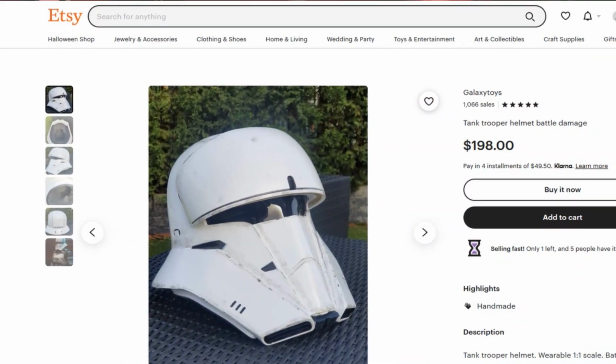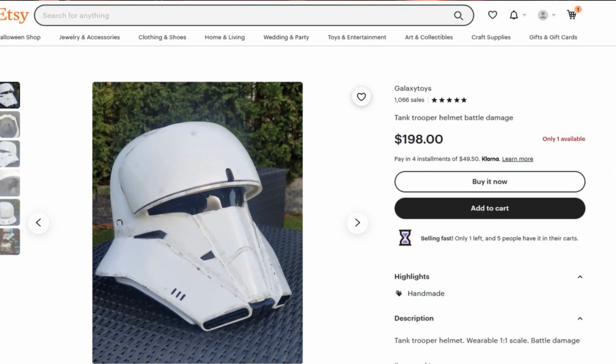More importantly, once again, if you go to his Etsy shop, this helmet runs about $200 plus some shipping and handling. It usually comes in about $250 shipped here to the United States from the Netherlands, and it looks like he ships some through Germany. But without any further ado, I can't laud the customer service that I got from Galaxy Toys anymore. Great service, great prices, but let's take a look at this helmet.